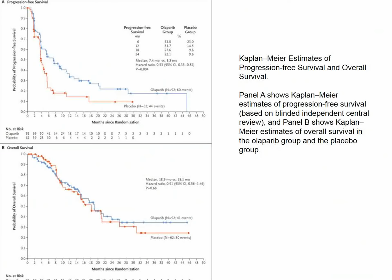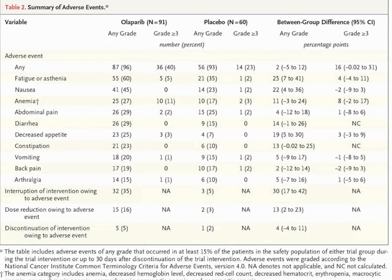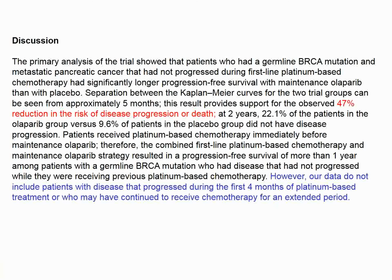And what we see here is that progression-free survival was indeed improved in the patients that got the PARP inhibitor compared to the patients that got the placebo treatment on top of all the other treatments that they were already receiving. And if we look at this forest plot, again, it seemed that various subgroups benefited from this treatment with the PARP inhibitor for their pancreatic cancer to a similar degree. Were there adverse events? Yes, there were adverse events, and those are listed here. But for the most part, it seemed that these patients were able to tolerate this fairly well.